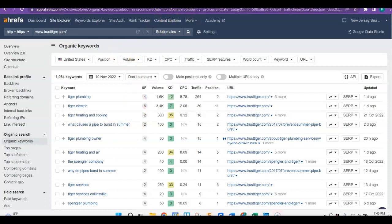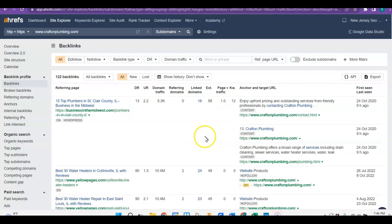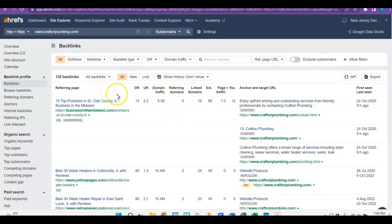So I'm going to compare it just a little bit with the other plumbing company, Crafton Plumbing, I think is what it was called. Because basically their trust is lower, their power is lower, they've got fewer backlinks, but when I scrolled down today, there were very few that were low. I mean, this is one of the only ones that's low, the 13. And so it's helping them to stay a little bit higher in the organic search.